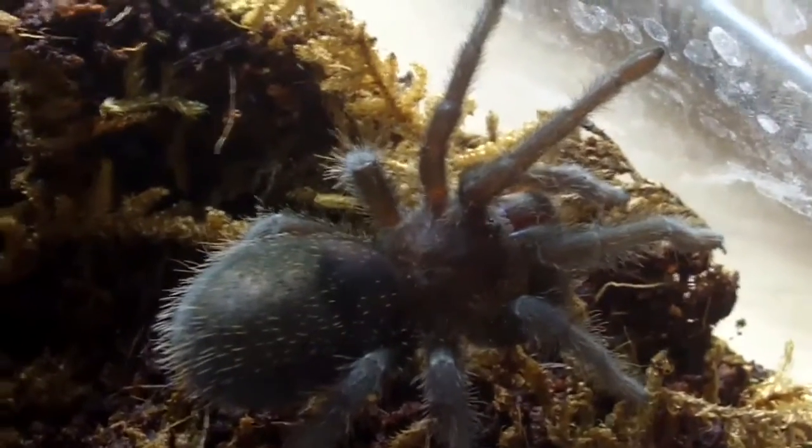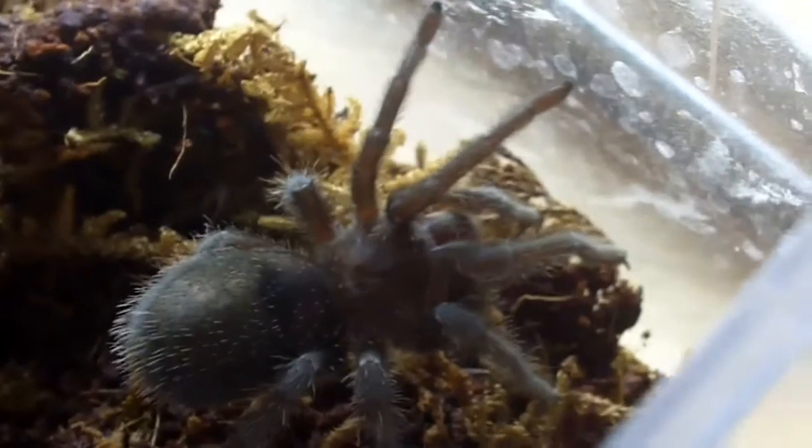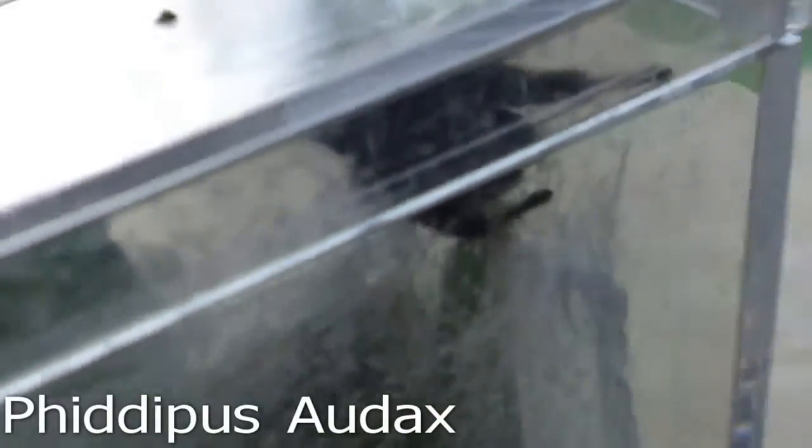And probably hard to see because of her being jet black and all. Let me see if I can get a little more light on her. My flashlight's kind of weak, but she's a teleporter. This one. Maybe not when they get big, but right now she teleports, so I'm going to go ahead and close this up. This guy here is a Phidippus audax, the bold jumping spider.